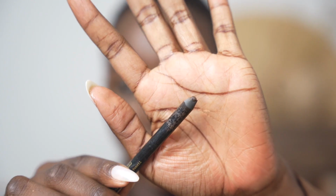I used to hate lipstick. Not hate, but I would never wear lipstick because I just didn't like the way that things looked on my skin. I felt like making lipstick work on my skin was just too much work. But I found a way to wear it now that I like. I'm going to use my Pat McGrath liner. This is the Permagel Ultra Glide eye pencil. It's a dark brown eye pencil, but I use it as a lip liner.